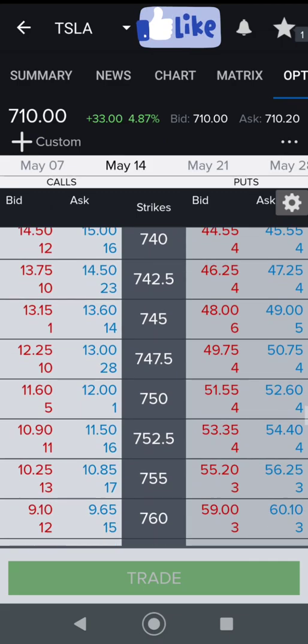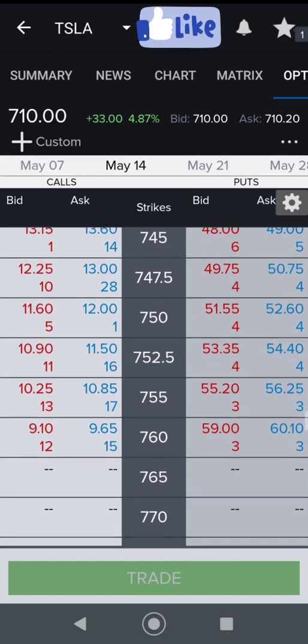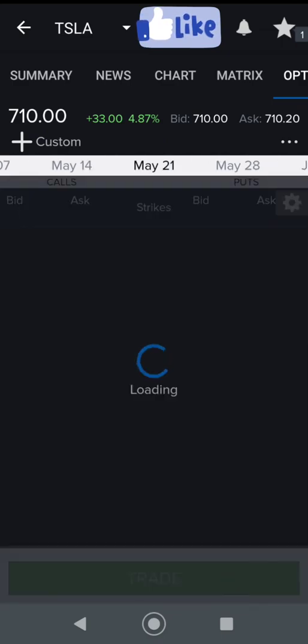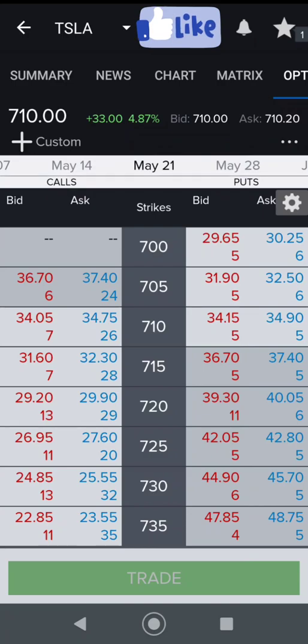Or even if I want to go higher, if I want to go up to $760, $965, or $910, the spread's kind of high on the weeklies. If you go out to the monthlies, the monthlies do have the advantage that the spread is smaller. When you buy options, it's a little more. When you sell options, it's a little less, and the difference between the two is called the spread.